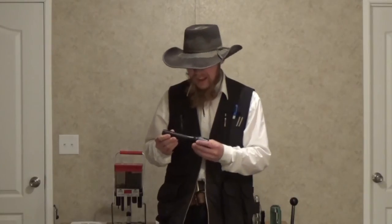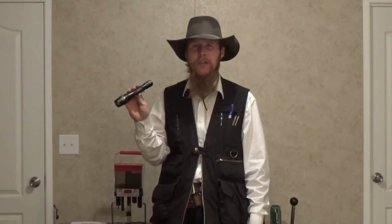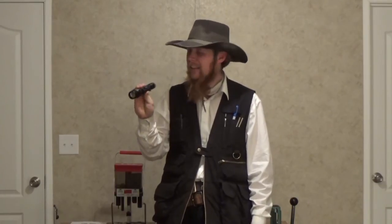Anyway, given that this puts off 400 lumens, which is a fairly usable amount of light, for $15, this is not a bad flashlight. I kind of hate to admit it because I'm a little sore about their false advertising, and that makes me suspicious about the quality of these lights in general. But for a $15 flashlight, the performance is really not all that bad.